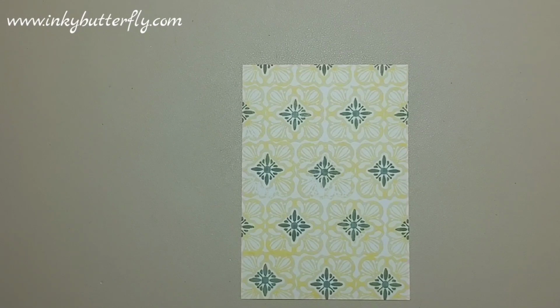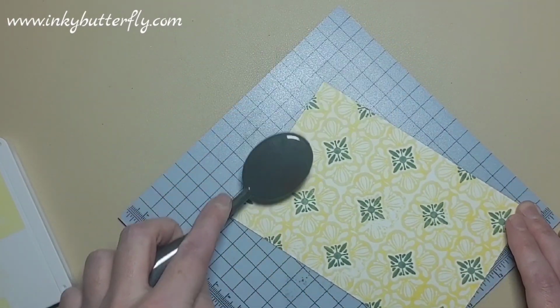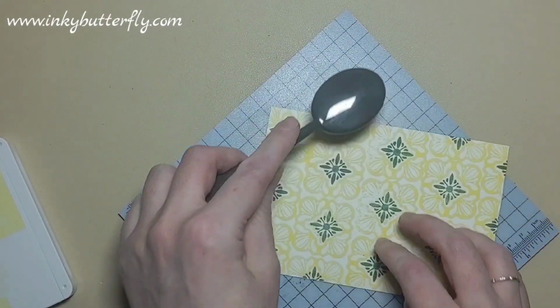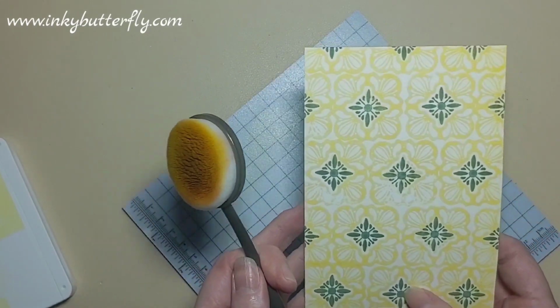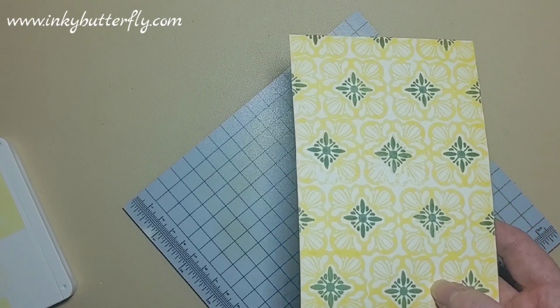Okay, and then what I did do on the original card was I just sort of softened that a little bit with a blending brush, just to take off that white edge, but that's totally optional. You don't have to do this at all. Just trying to make sure I don't go into that Lost Lagoon bit that's there. So that's totally optional, but just so that you know you can do that, then that's cool.